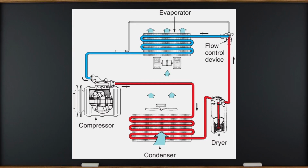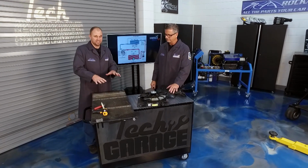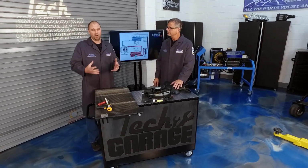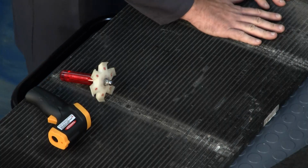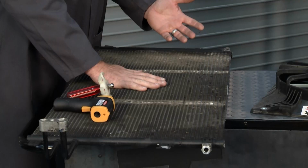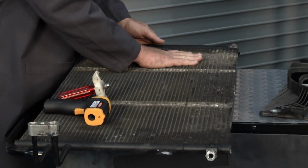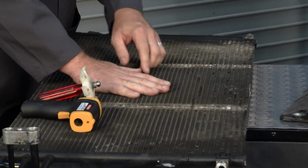But Josh, you got some tips when it comes to the condenser. Right, in our AC system we have restrictions, the orifice tube and TXV, so we can drop pressure so we can get it cold. Well, if you have a restriction in your condenser, it's going to do the same thing, but it's not by design. It's going to mess up your efficiency. So you can run your hand across the condenser. If you feel any cold spots, you know you have a restriction in that spot.